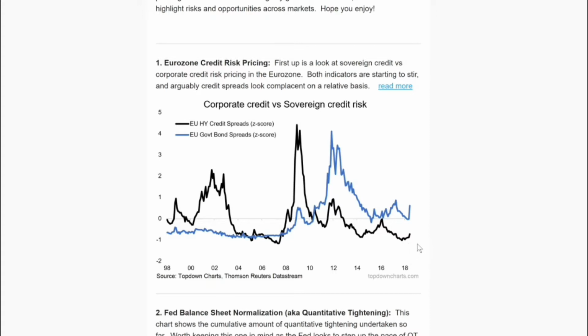But the key point of showing this chart in the original article and also in this weekly email is that both lines are starting to pick up. You can see that the corporate credit spreads clearly have bottomed. If you look at history, they tend to go through periods of calm and complacency, and then reach a climax low before turning upwards, and usually it'll turn upwards because the economic picture is deteriorating. We have seen some softening in the economic data there as well.